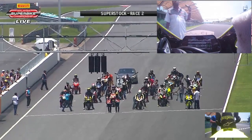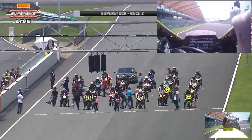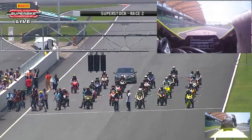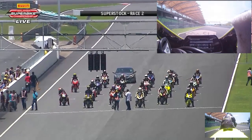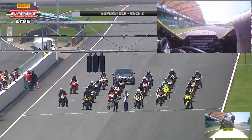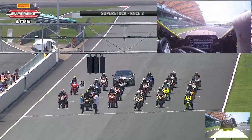The 1 minute board has just been displayed, and we are just about to see them take a round for the warm-up lap. Yes, 24 laps altogether, and not to forget, we will also have the Superbike Championship, the Super Sports Championship, the KTM RC Cup, and the Open 250cc Cup today. So 5 classes all together waiting for you this lovely Sunday evening here at Sepang Circuit.